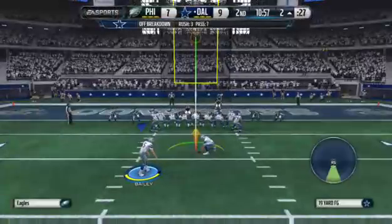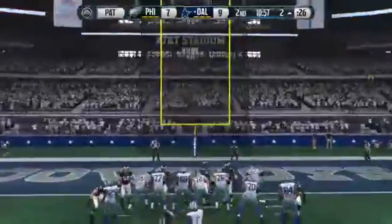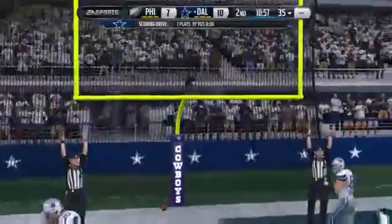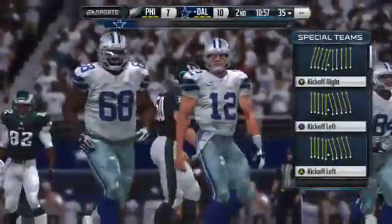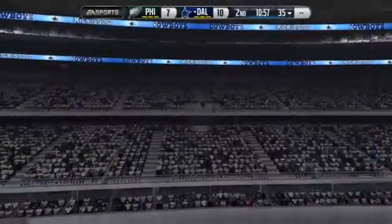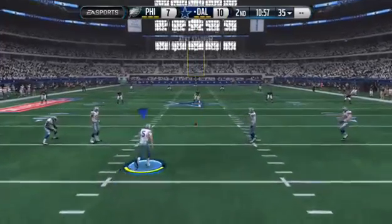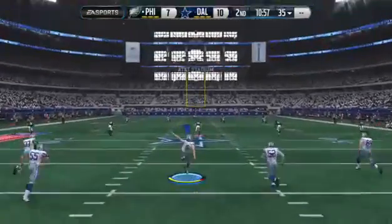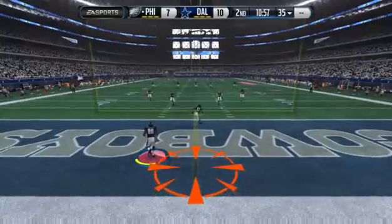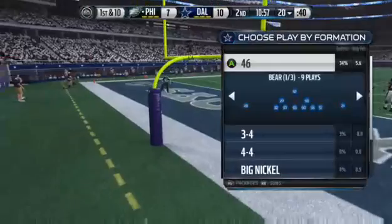The Cowboys lined up now for the point after. And the point after is good. Cowboys will be kicking off. They'll take it at the 20.